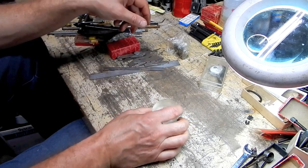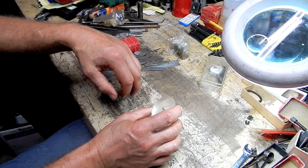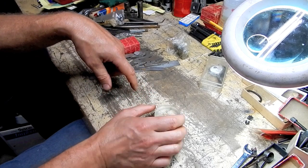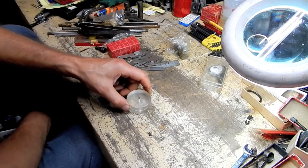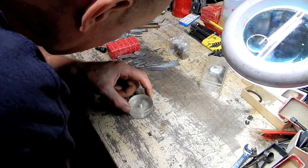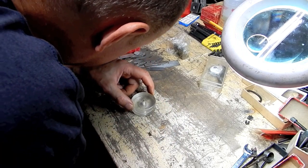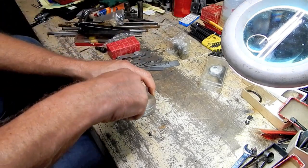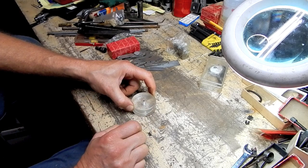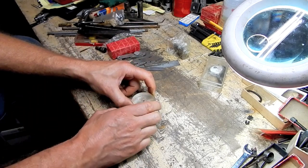Optical center punch, missing the pin in the middle, but it'd be easy enough to make a pin for that. So the way this works is you center your layout mark right in the middle of that hole, and then you stick the little pin in there and tap it.